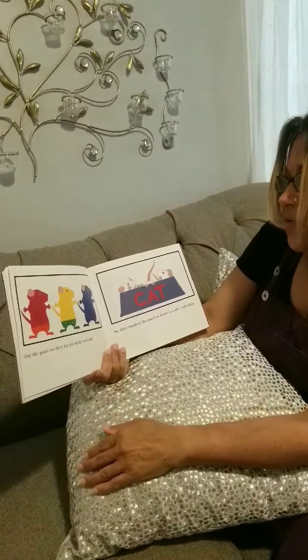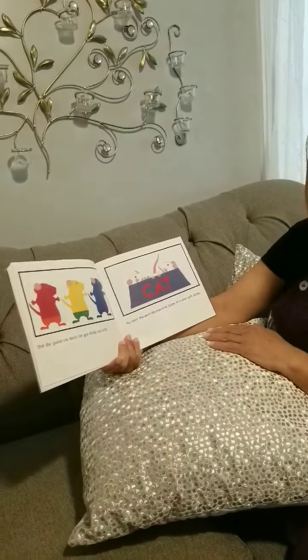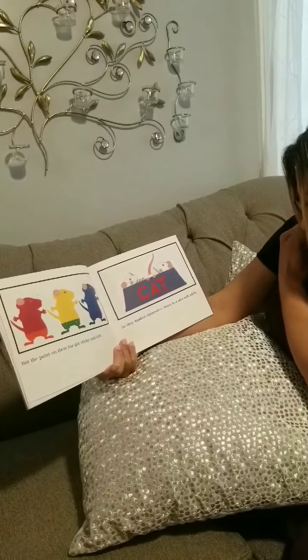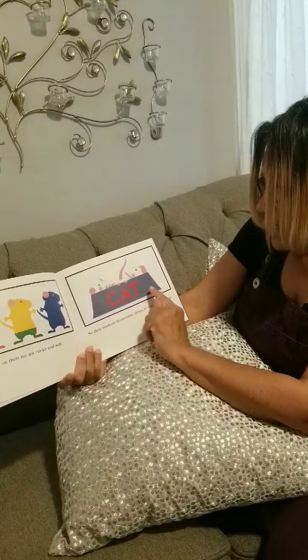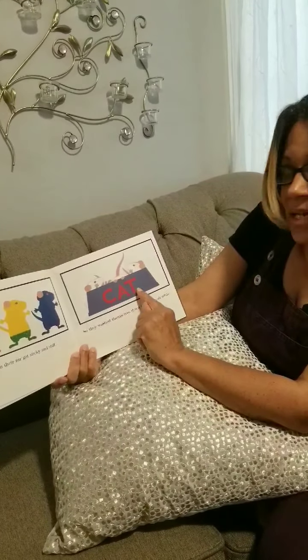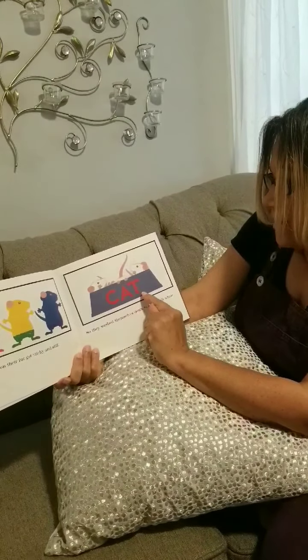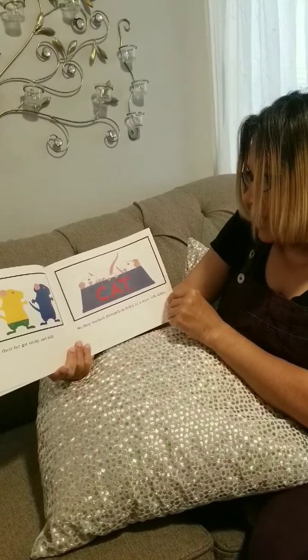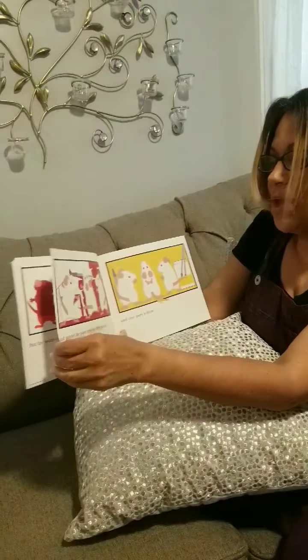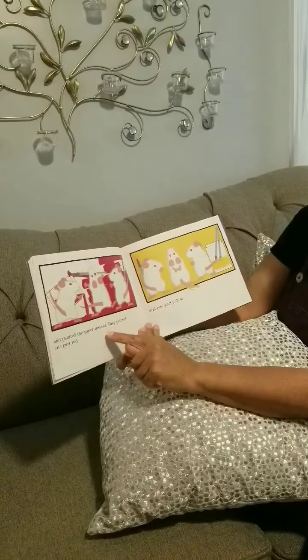But the paint on their fur got sticky and stiff, so they washed themselves down to a nice soft white. Look what it says over here. Cat. C-A-T. Cat. Let's see what's next. And painted the paper instead.